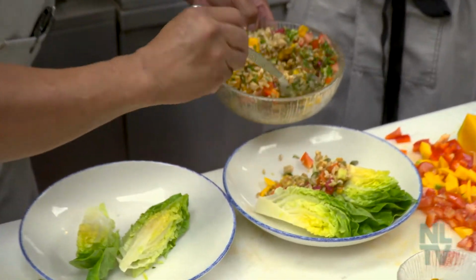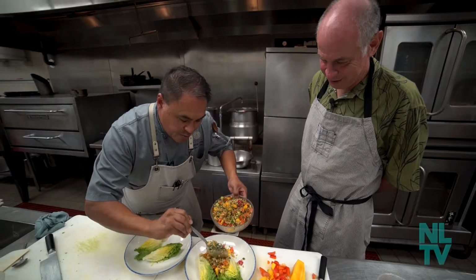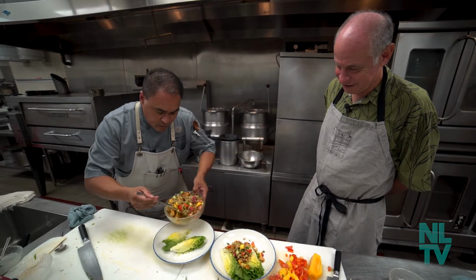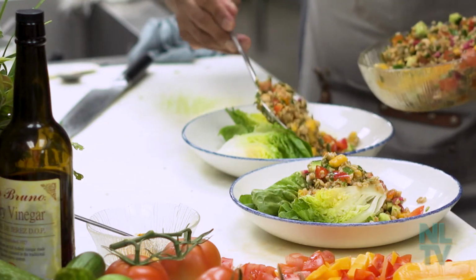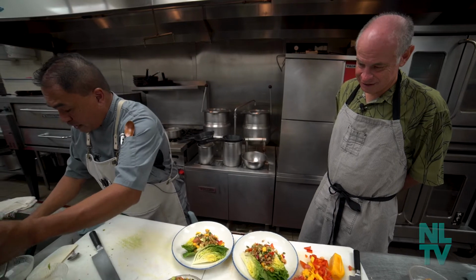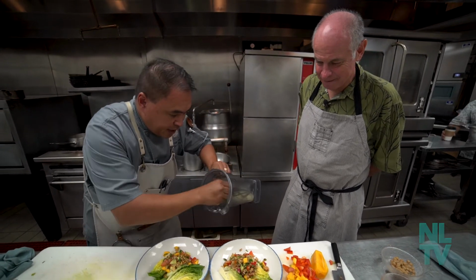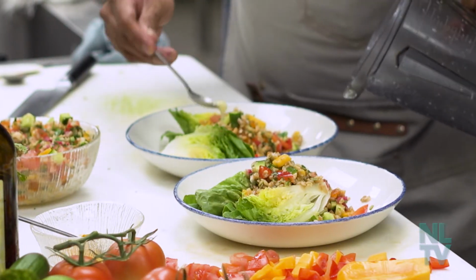So we're gonna go ahead and just put this right on here. It looks big, but it's not as big. And from here, we usually add your protein. It can be a grilled chicken or grilled ahi, fresh ahi caught from the Big Island, or actually wild boar is pretty good as well. So that's the dish right there. We're gonna add a little bit of vinaigrette on there, and oh my goodness, very light. Look at that. My mouth is watering just looking at this.